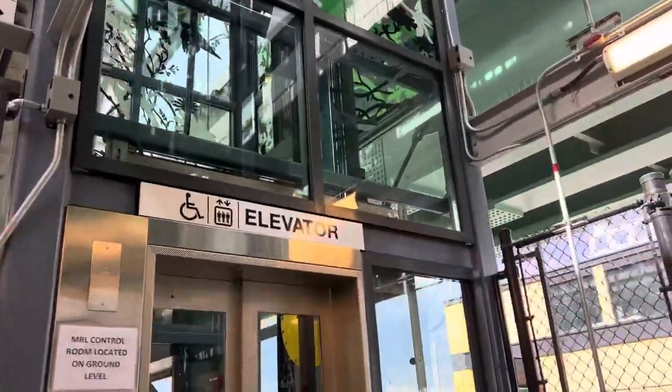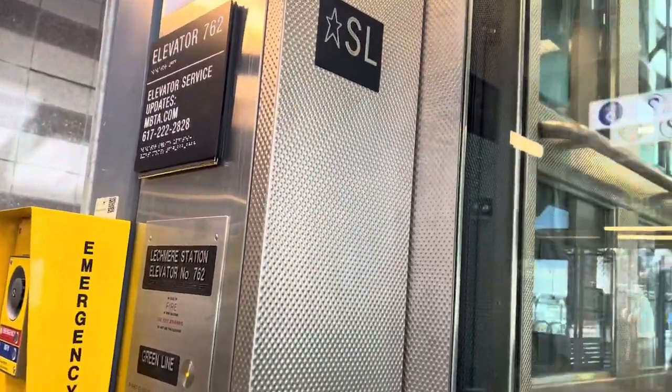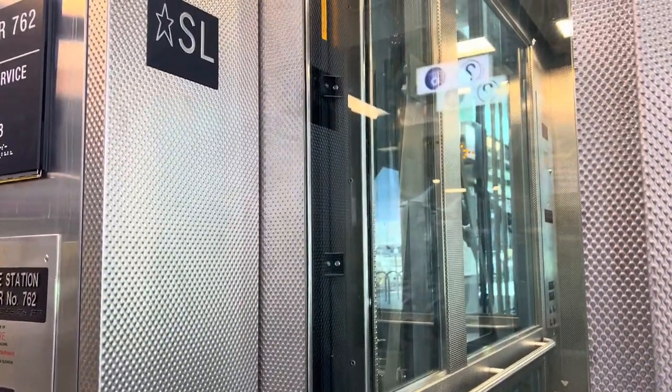Alright, let's take the elevator. Oh god. Green line. And you can see there's two of those. I don't know what those are. I got that one right there. But anyways, they're both the same one. Alright, SL, I don't know what that means.